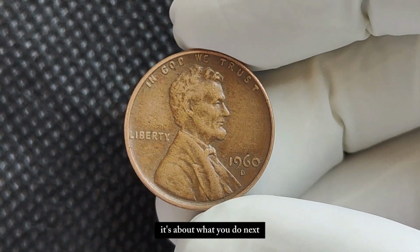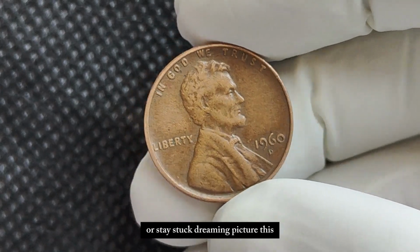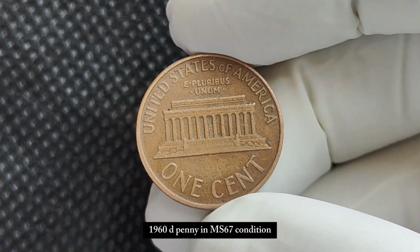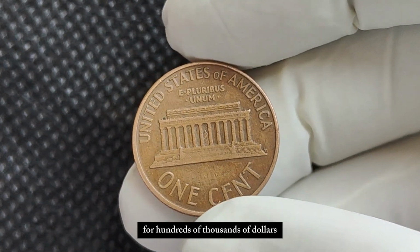It's about what you do next that determines if you'll cash out big or stay stuck dreaming. Picture this. You submit your old penny for grading. You get a call, you're told it's a rare small date 1960D penny in MS-67 condition. You're handed a check for hundreds of thousands of dollars.